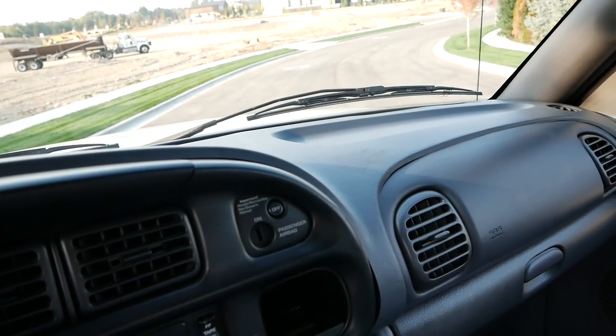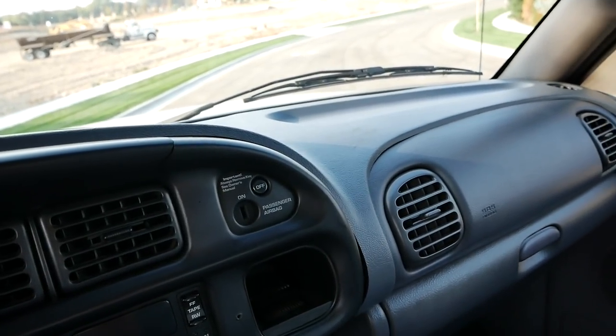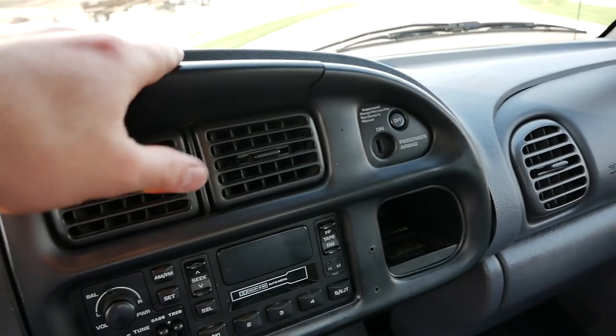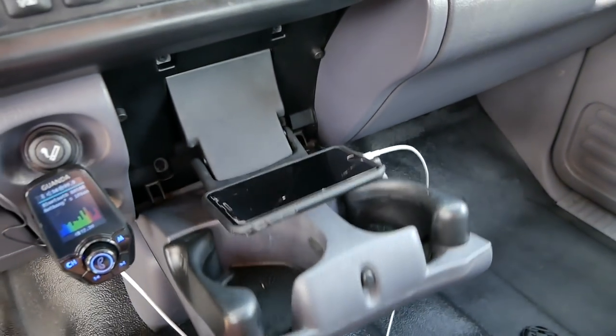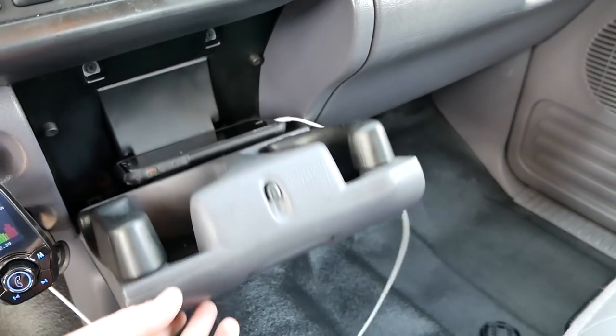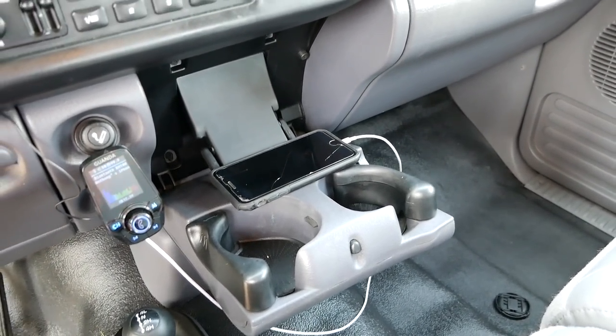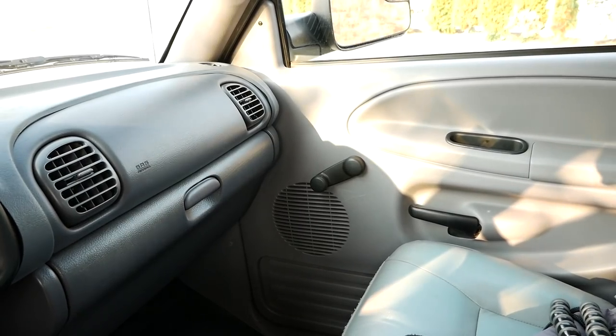I think it looks pretty damn good, if I say so myself, and I actually just did this the other night, so I'll probably have to check to make sure everything adhered properly. Other than that though, it still has some cracks here. This is broken, but it kind of holds in one way, shape, or form. The front speakers do not work at all whatsoever, but the rear speakers do, which is great.